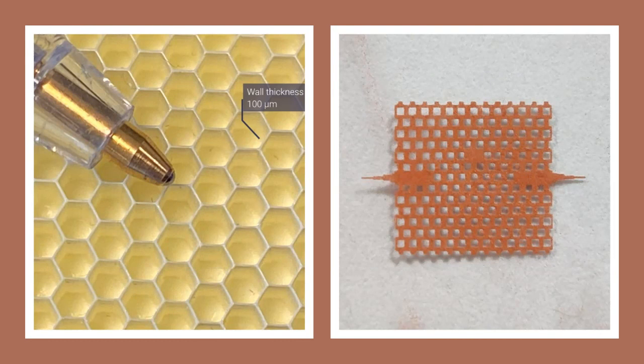For medical applications and 5G antenna technology, thin walls can be very important. Recently, we have printed a ceramic honeycomb structure with walls of only 100 micron. Using the same 3D print technology, we've also printed a fine grid in copper. Here, the small pins on the left and right are freestanding walls of only 100 micron.